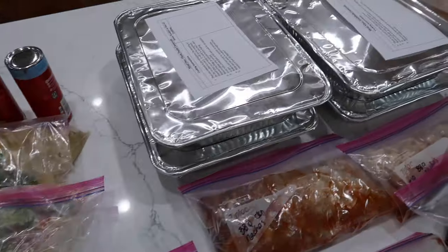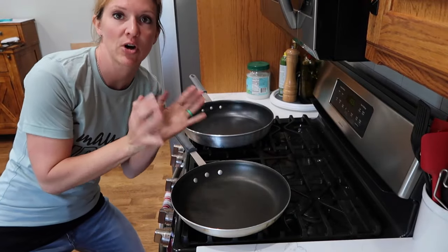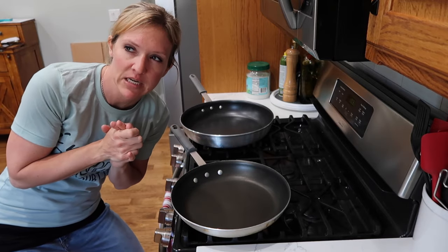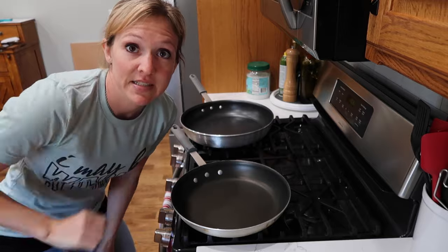Now let's get back to cooking. I have a 12-inch skillet here, a 14-inch skillet here, and we're gonna brown our ground turkey. Actually, I think I have ground chicken breast and ground beef over here with some of our pre-prepped onions. Let's throw those in the pan.